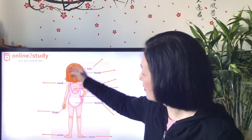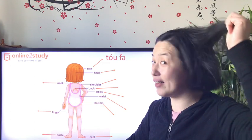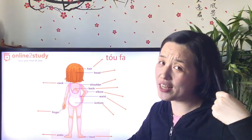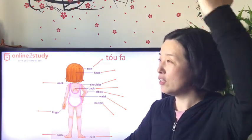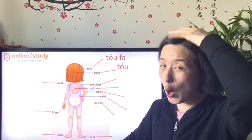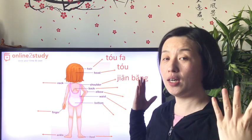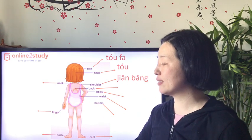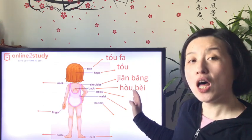Wow, this is a bag. How to say all of those? We will learn. This one, we did learn it in the haircut, right? So, how to say hair in Chinese? 头发, 头发. Okay? So, how about this head? 头. Yes. How about shoulder? 肩膀, 肩膀. Yes. The back. 后背, 后背.